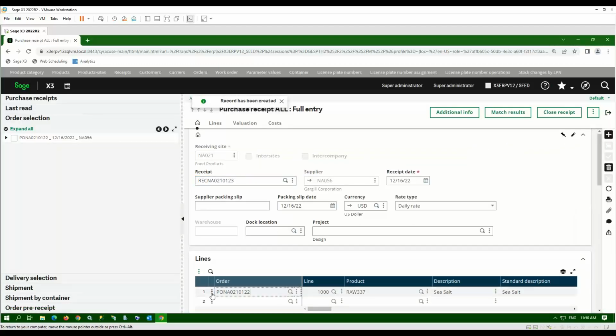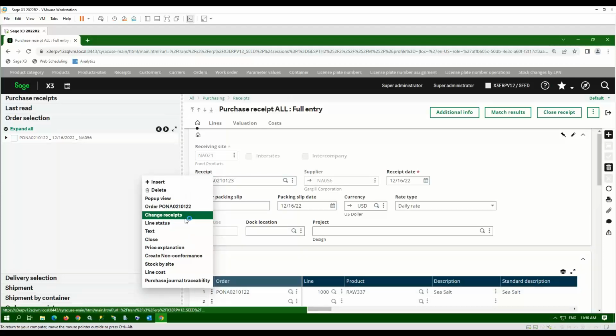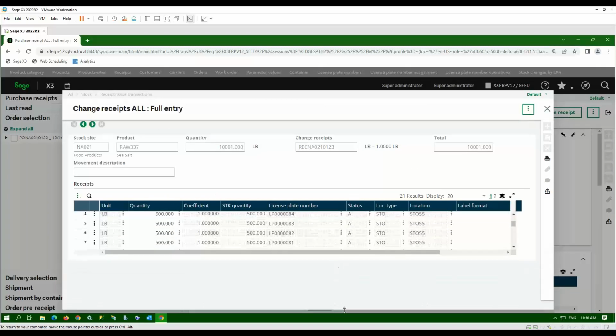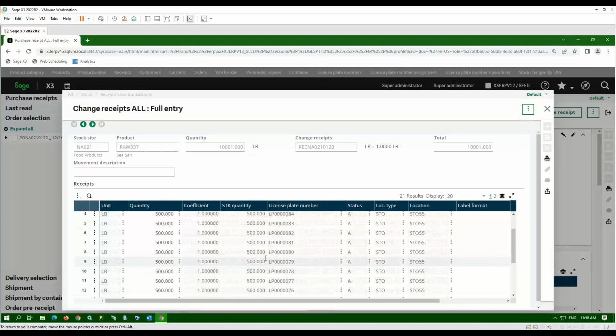Once I have those LPNs created, I can use my change receipts functionality and actually vary the quantities. We know in food and beverage, oftentimes, if we're getting bags of product, for example, the quantity listed here isn't always that even 500. We might have 498, we might have 502. We're able to modify this quantity as long as the total quantity on each line is less than or equal to what we see in the quantity line.